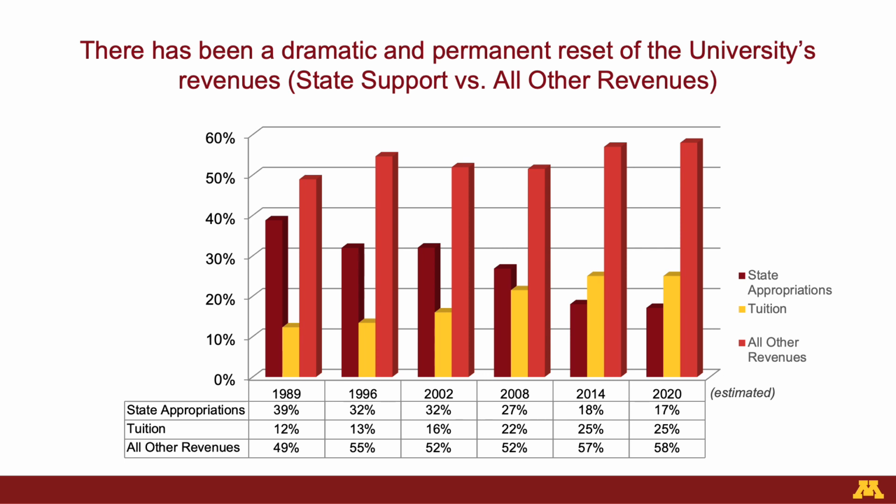That decline in state support clearly shows as a shift in the university's overall budget over time. While the dark maroon bar on this graph represents the state appropriation, which has declined from 39% of the university's total revenues roughly 30 years ago to 17% today, the other revenue sources have thus increased as a portion of total revenues. Through rate increases and enrollment growth combined, tuition has increased as a percent of the university's budget from 12% to 25%. And the other types of revenue that I explained earlier in the presentation have grown from 49% to 58% of overall university revenues.